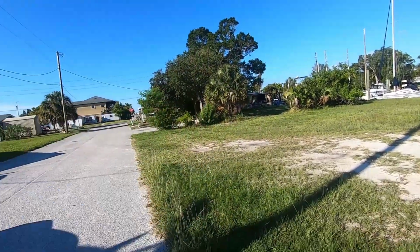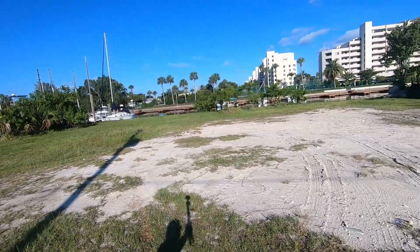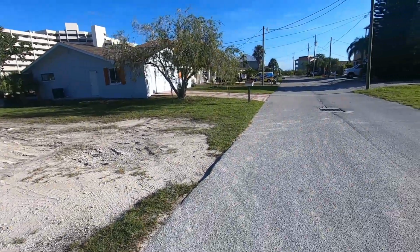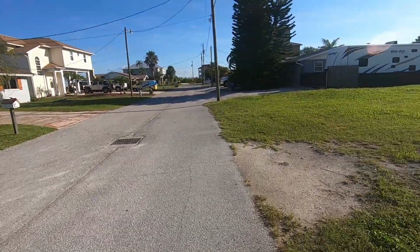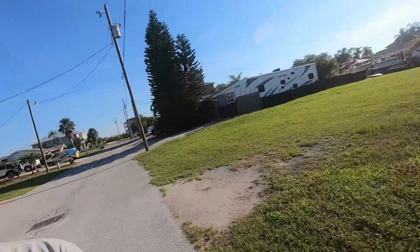All right, so again, a lot of these streets are dead ends, a lot of canals. I think pretty much every house here is on the canal. Here's a shot across the canal towards the condo complex where we stayed. All right, we'll drive down a few more streets on to the next clip.